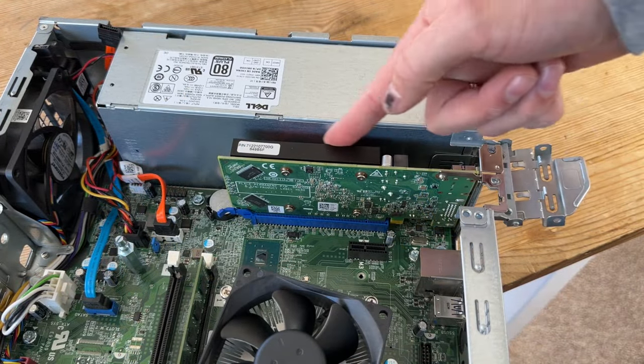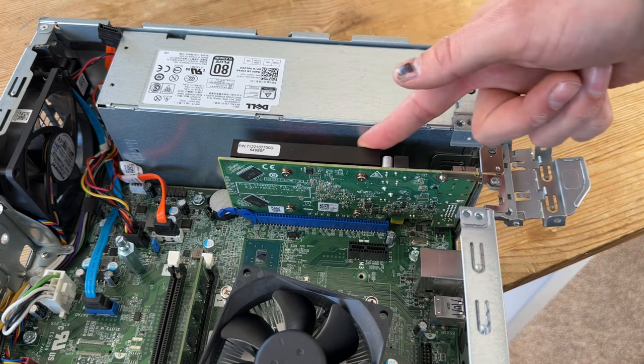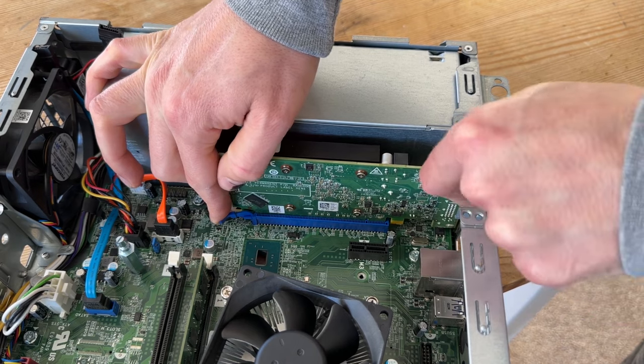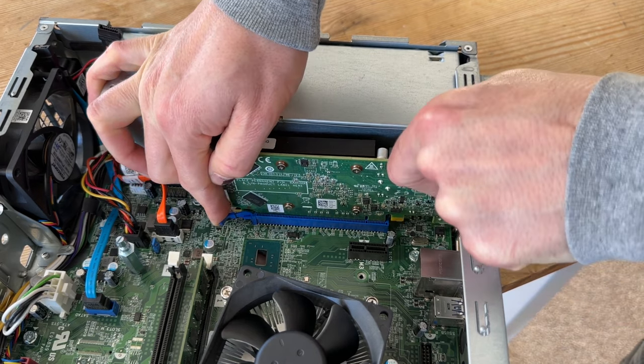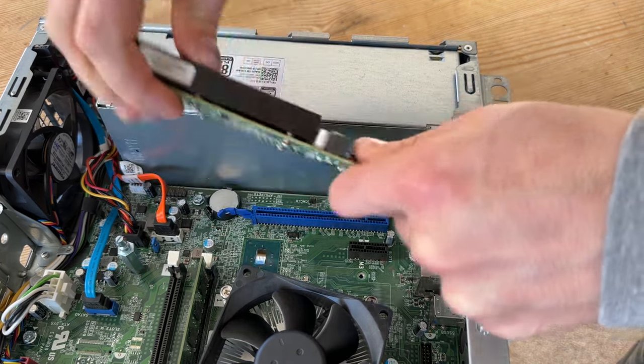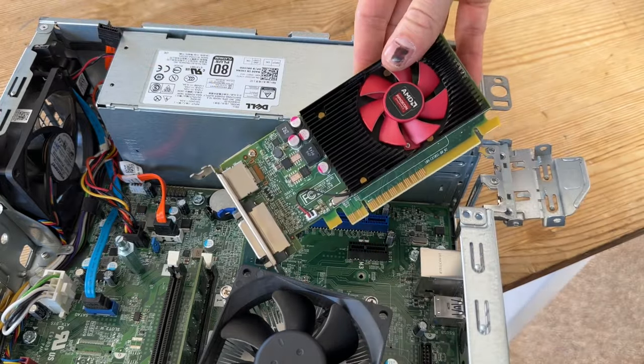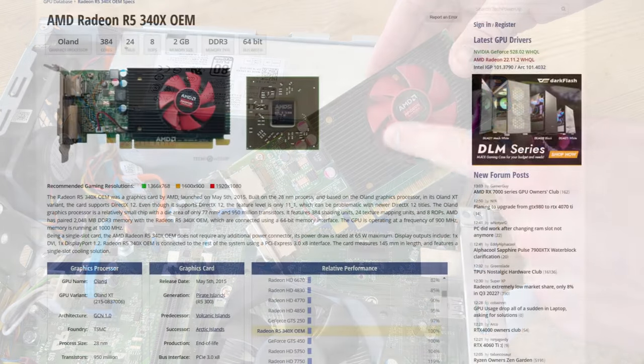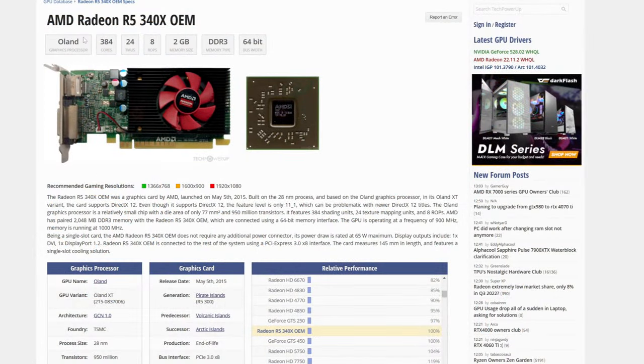Okay, so I'll spill the beans. It's only an AMD Radeon R5 340X. Not really sure what the X stands for, extreme, maybe, who knows. But it's a basic little card that will support some light 720p esports gaming. It's got 2GB of DDR3 VRAM, a 64-bit memory bus, and all the rest of the standard Radeon R5 features.